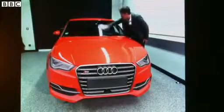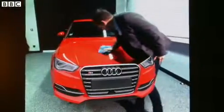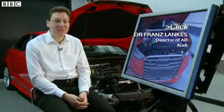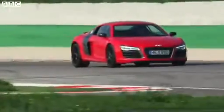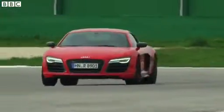The system's also useful for previewing design updates, like a new front bumper. It's really great. It's a real benefit for us. Another department of Audi was jealous, and they want to have a system like this as well. Envy isn't a bad thing.